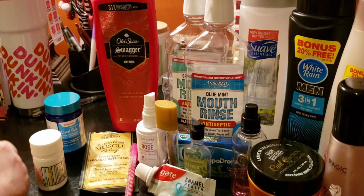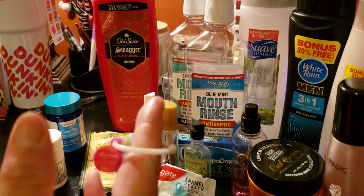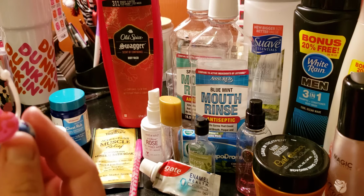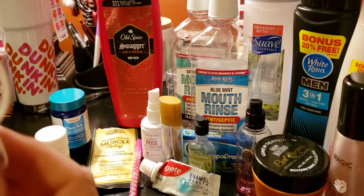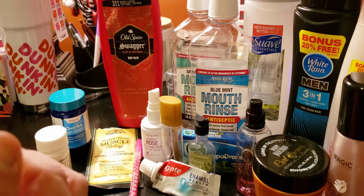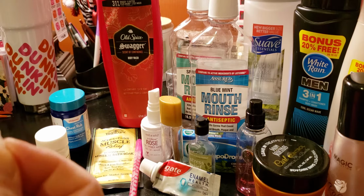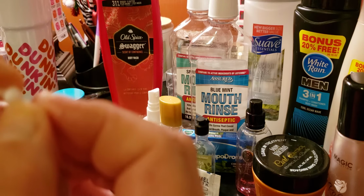Last item that's empty that came with gifts is this little charms, and you hook it on and you collect them. And this is the Galaxy Globe bath bombs, and each bath bomb came with something. I gave my daughter one of these because I didn't think I was gonna like this. And then this just opens up. Let's see if I could open it. There you go. And you just put it back.